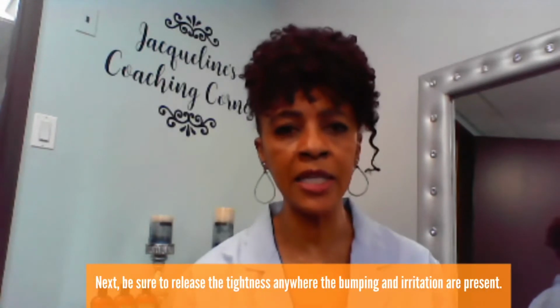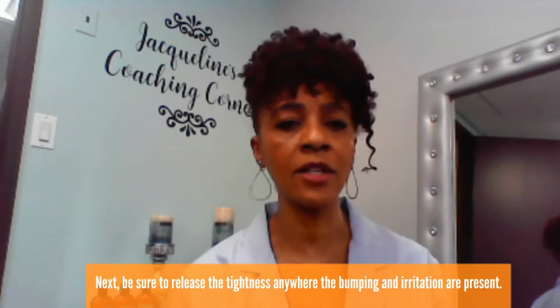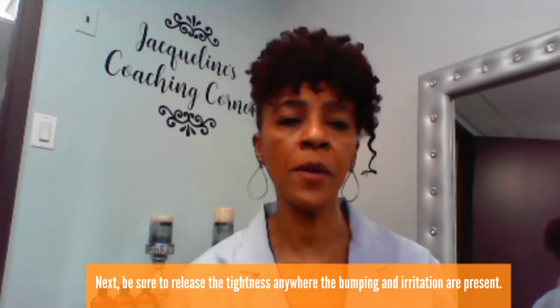If you see bumping on the scalp, you want to immediately release any tightness there, because that's a true sign of inflammation. You want to begin by using an anti-inflammatory shampoo. You want something that's anti-inflammatory. Sometimes some of the hair that's being used for some of the braiding or the crocheting practices, sometimes it creates a fungal situation with the consumer. Some people are starting to have allergic reactions to the hair. So you want to remove the type of hair or the tightness of the style.